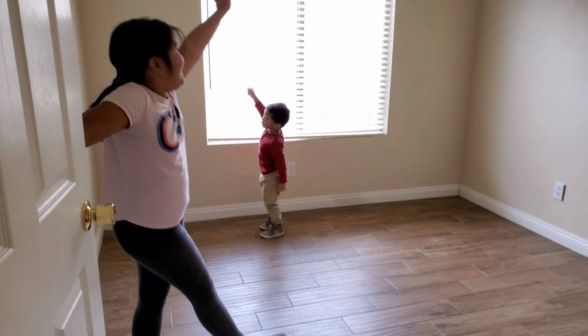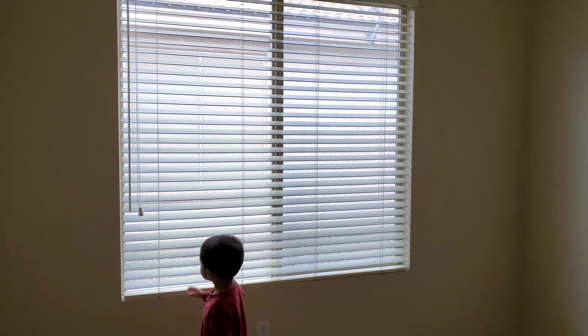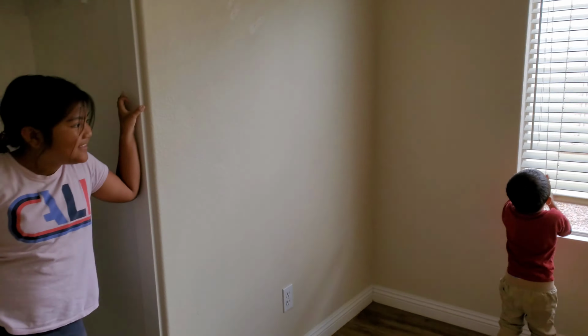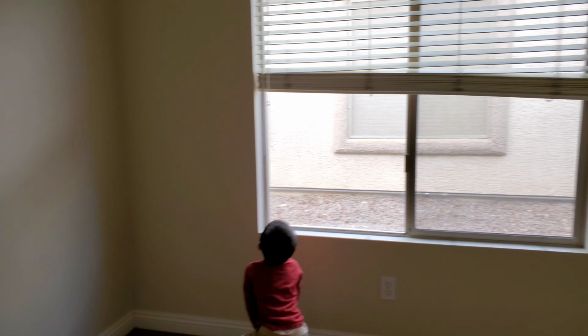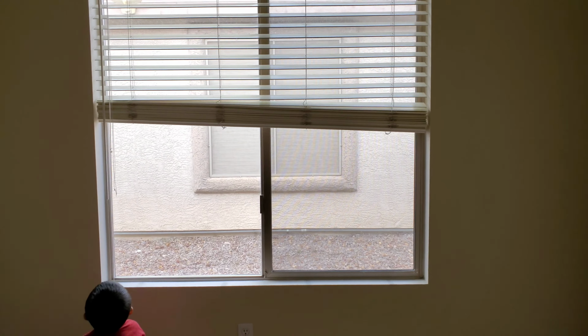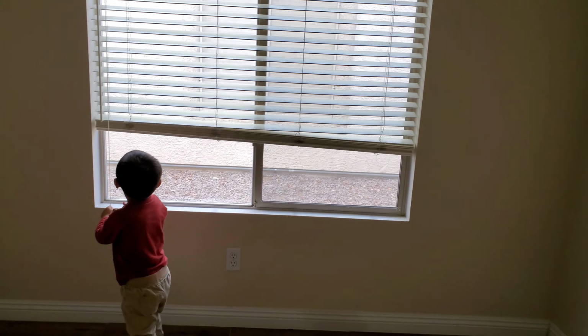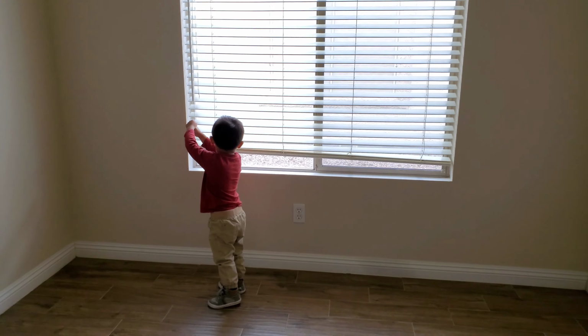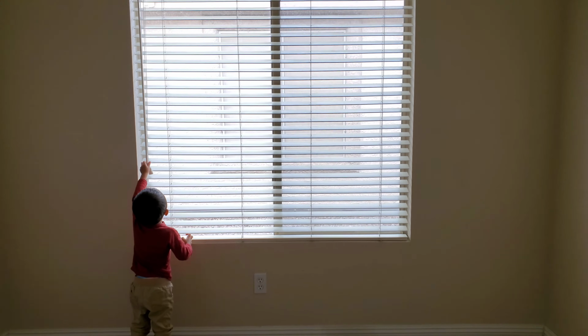Hi! And then, knock knock! Bryce's room! Nilalaro niya na yung blinds. Sinisira na niya. Ni-start na niya sirain yung blinds. Oh, no. Hey, Bryce! Yan ang trabaho ni Bryce. Magsira ng blinds. Sige, palitan natin yan into curtain, ha?